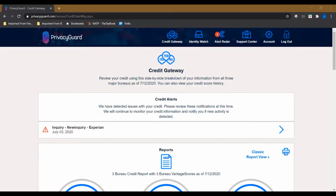Now, if you remember from the last episode, I actually shared some screenshots of what my credit score was from those scoring services attached to my credit cards. Now I'd like to show you one of the services that I use to actually monitor my credit scores and what it says. So here we can see the account dashboard for the service that I use called Privacy Guard. Privacy Guard is a credit monitoring service that allows me to see my credit score, what is impacting it, as well as pull my own credit report whenever I want to.